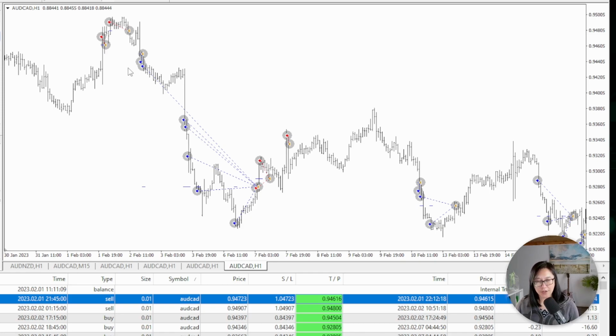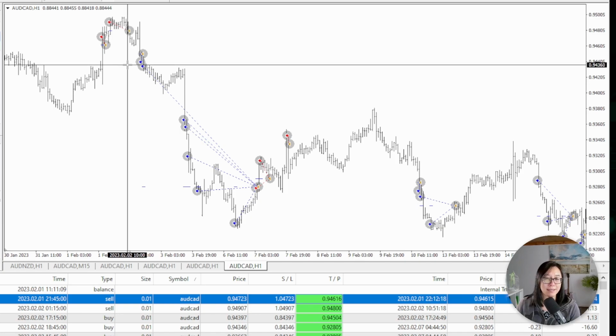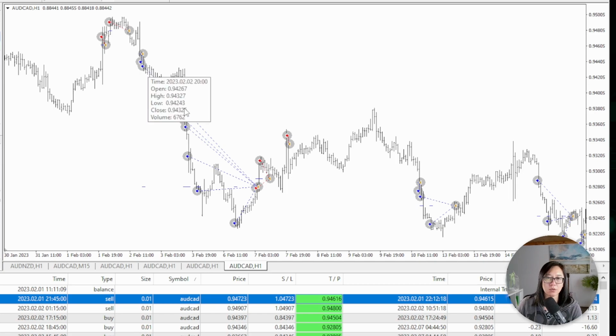However, over here you can see a bunch of buy trades. And price is going down. So as price goes down, you can see the EA opens more and more lot sizes. This is where the risk is for this kind of EA. So the first trade was at 0.01 lot size, and looks like this is a 1, 2, 3, 4, 5, 6, 7. This is a 7 grid, and the biggest trade here was 0.12.